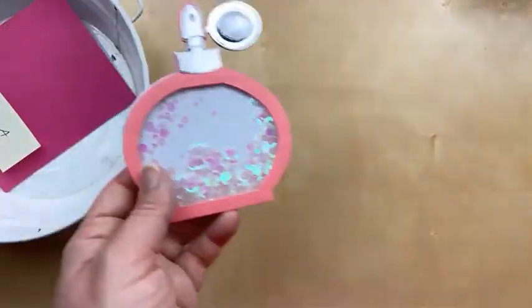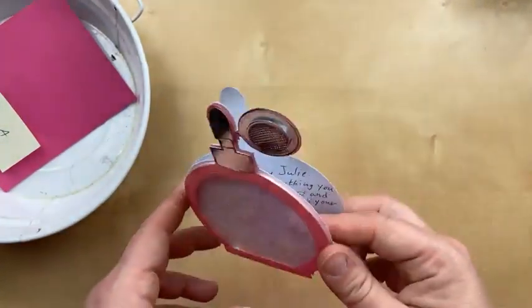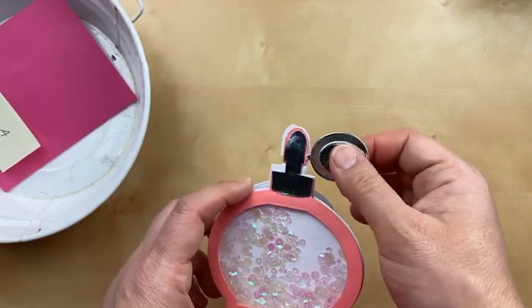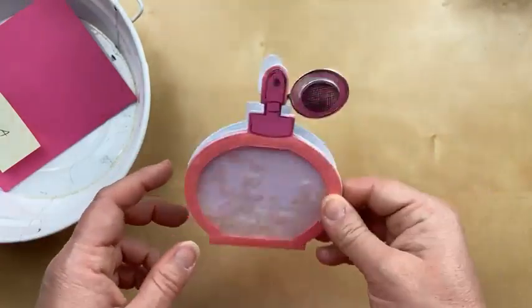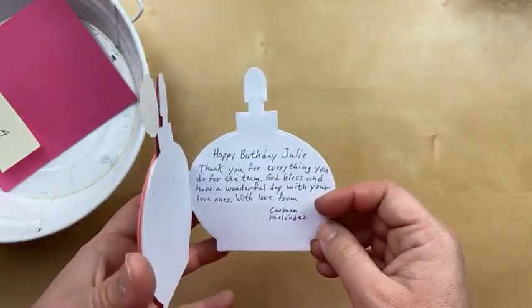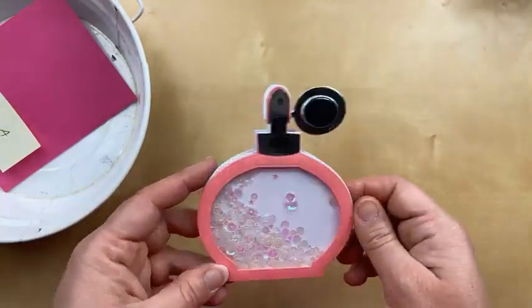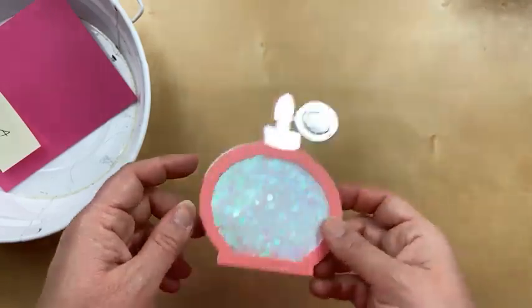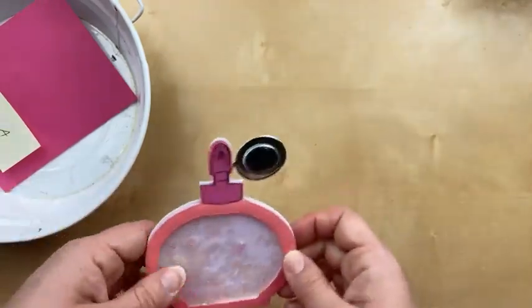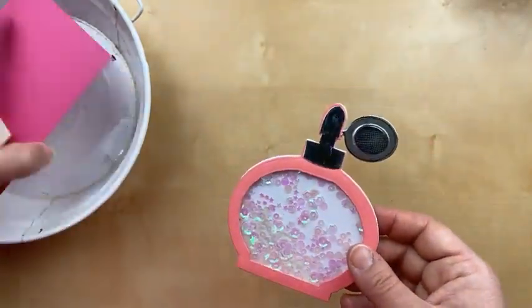A couple more. This one is from Carmen Melendez. Look at how fun this shaker card is. The little perfume bottle with all the detail on there and the foil, and that shaker frame is just so amazing. Oh my goodness. Carmen, thank you. Thank you, thank you, thank you for this fun card. I just love it. It's so hard to get a card like this and not just sit and play with it, isn't it?